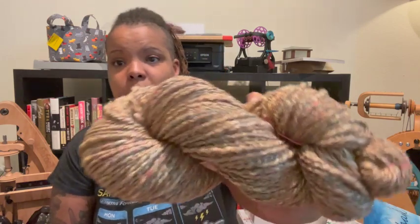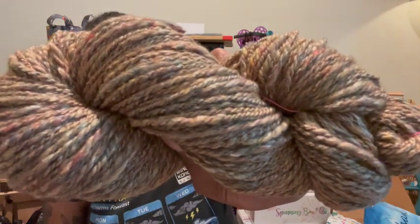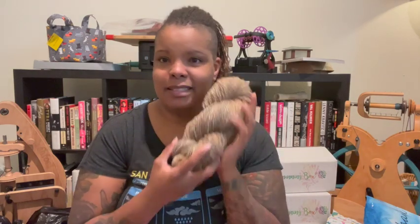This one is not. If it was more consistent, it would be fantastic. I mean, I think it's pretty damn good just by itself. This is lovely. I'm proud of this one. I feel like this is my first real skein of yarn.